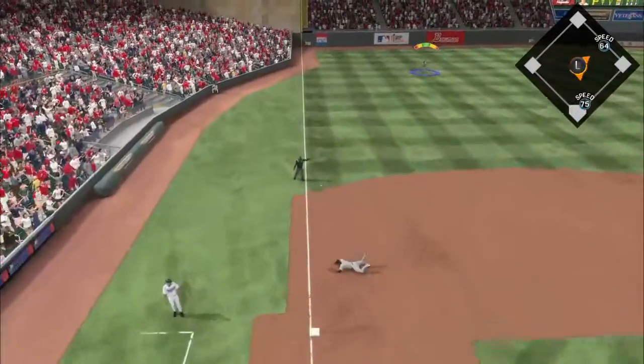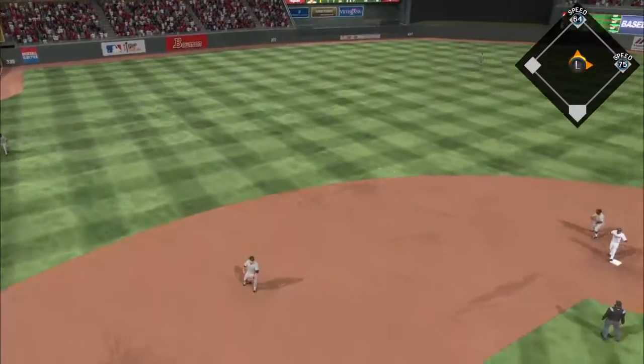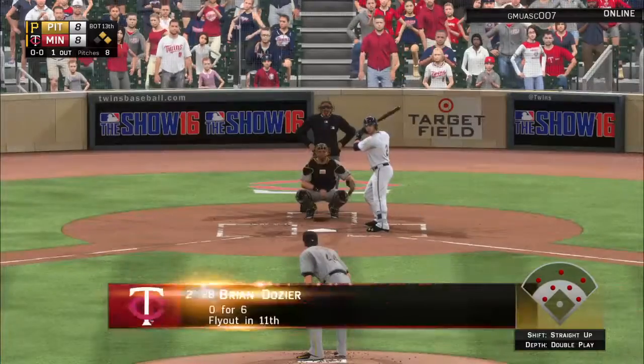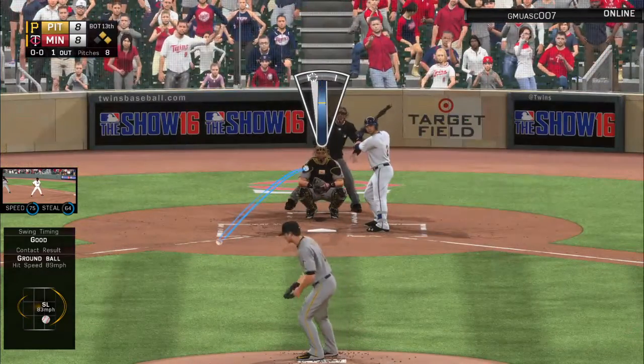Hit down the third baseline. And a reach with the backhand, but he comes up empty as that gets by him. Throw comes in quickly, so the winning run advances to second now with only one away. Now time is called here as we'll get a trip to the mound.